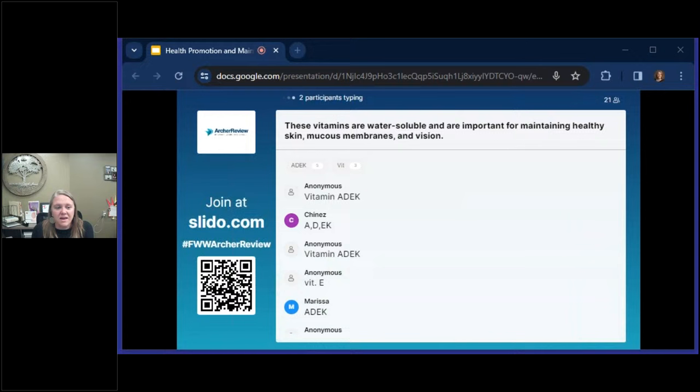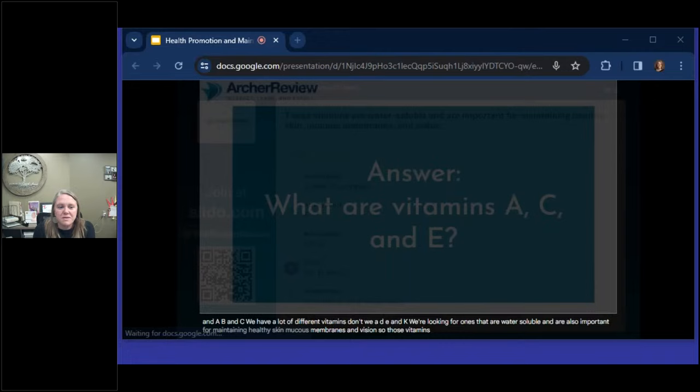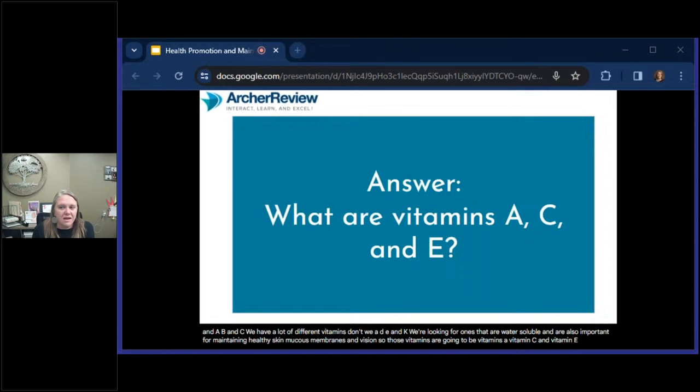We're looking for ones that are water soluble and are also important for maintaining healthy skin, mucous membranes, and vision. So those vitamins are going to be vitamins A, vitamin C, and vitamin E. Vitamin E is often one of those vitamins that providers will encourage their clients to use if they have skin issues, just putting a little bit of vitamin E oil on.